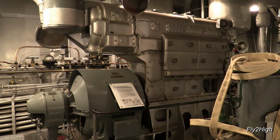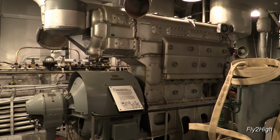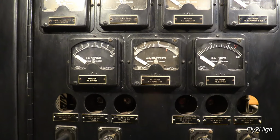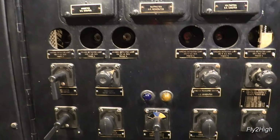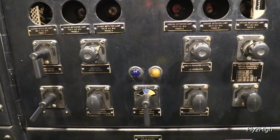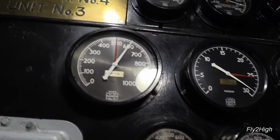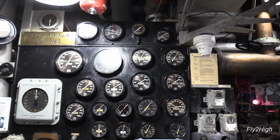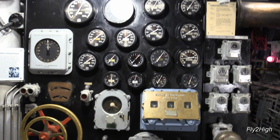As this video begins, I am below in one of the engineering spaces, where I am presented with one of the ship's diesel generators, along with its power distribution panel, which seems to be missing a few indicators. This is one of the ship's 4 throttle boards, and is where engine commands from the bridge are turned into action with the engines and machinery.